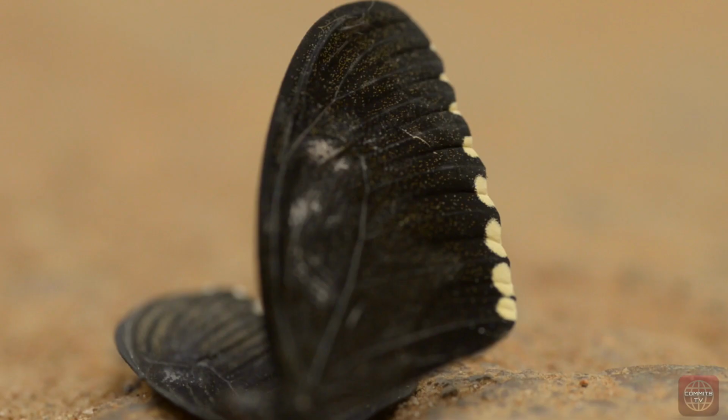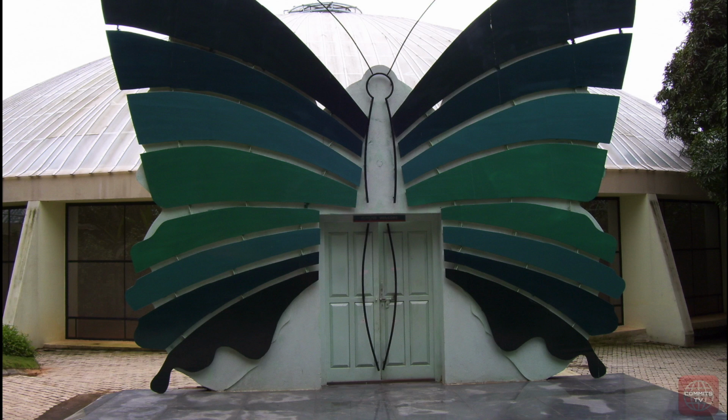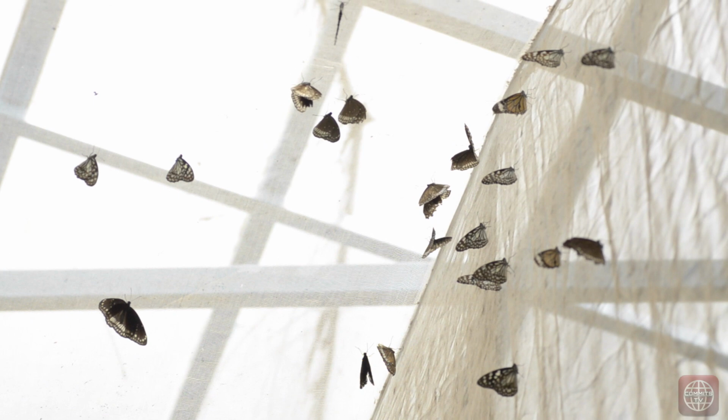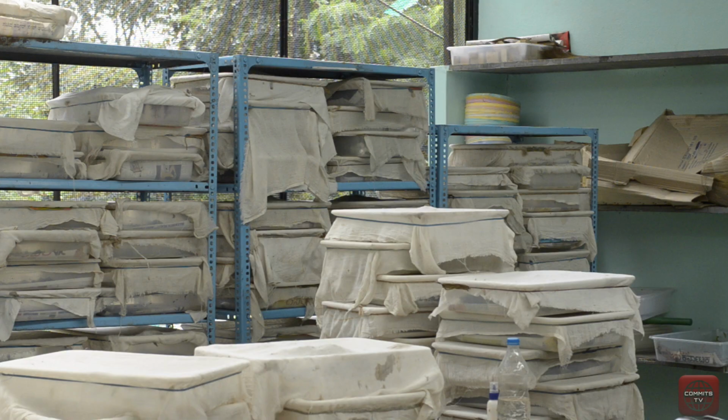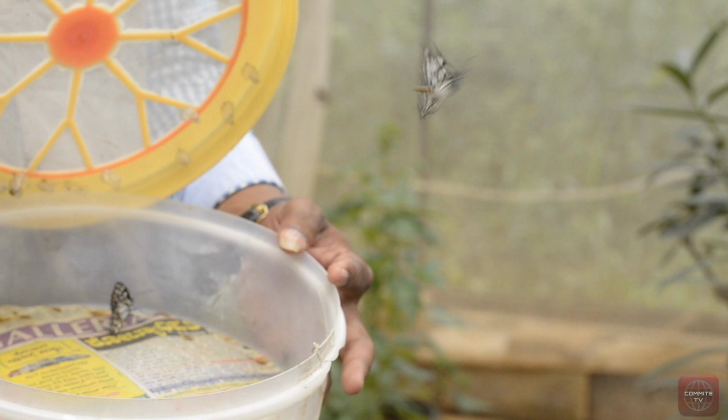Butterflies play out several important ecological roles. Thus, it is very important to conserve them. And the Bannerghatta Biological Park in Bengaluru does that, where different species of butterflies are kept and provisions are made for the healthy breeding. Mr. Loknak, an entomologist, tells us more about the importance of butterflies.